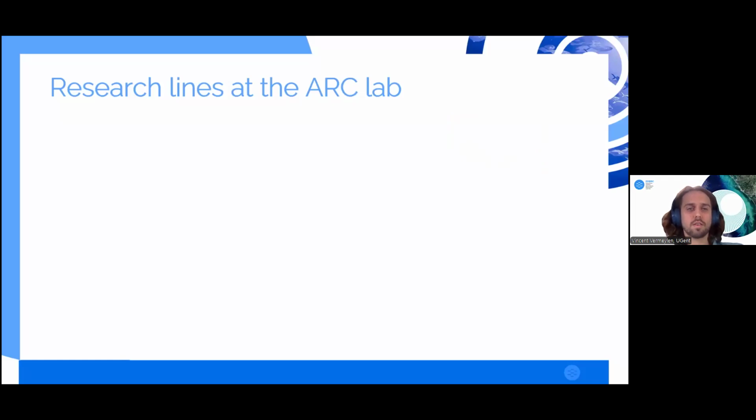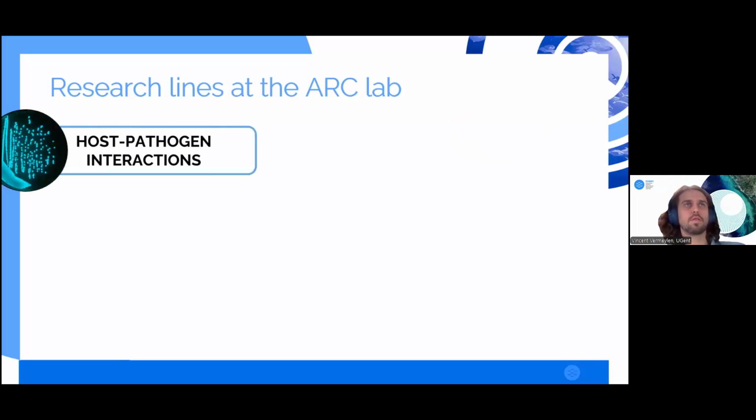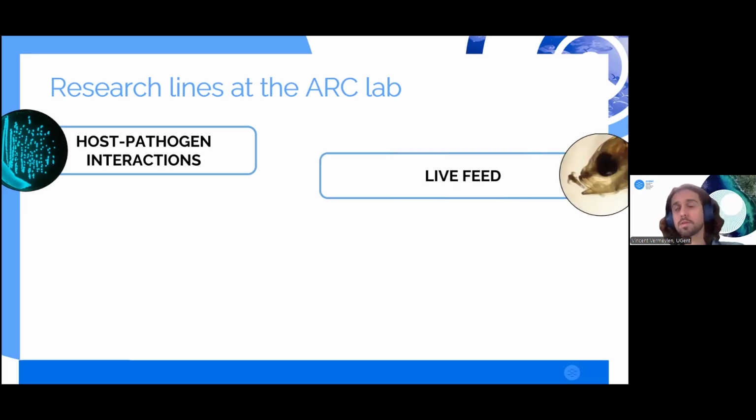The research lines in our lab focus in the first place on host pathogen interactions. I am talking about any form of microbial management, because the general topic in our lab is larviculture, and microbial management is one of the key aspects when it comes to larviculture. We do this research on various animal models ranging from marine and freshwater fish to bivalves, shrimp, but also live feed such as Artemia. Which brings me to the live feed, which has been a core expertise in our lab since the beginning. Hence, we are named the Artemia Reference Center. And besides Artemia, there's also a lot of expertise when it comes to rotifer and macroalgae.